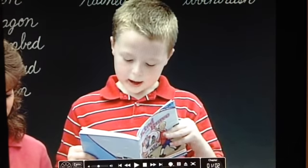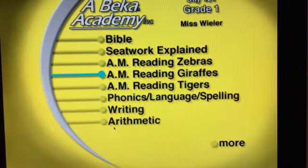Okay, so now I'll show a sample of the tigers.